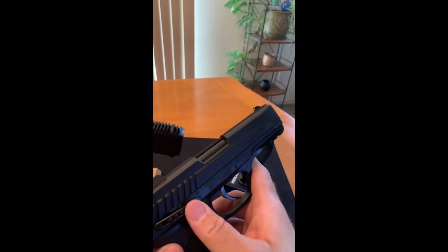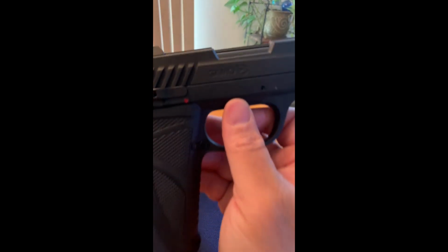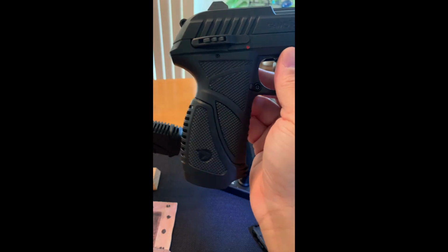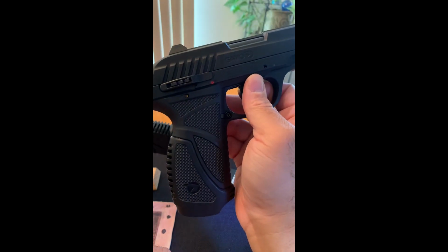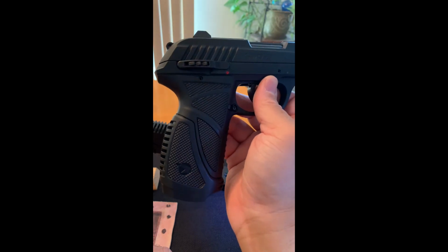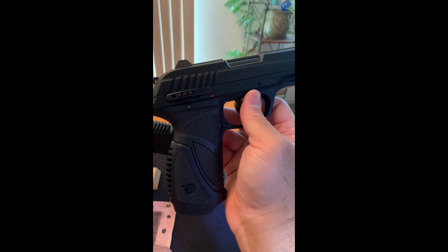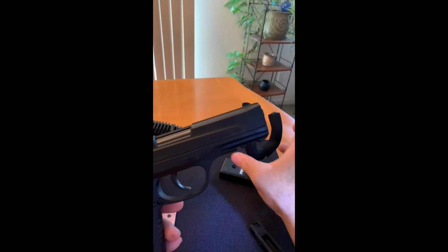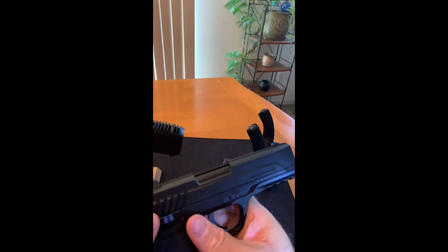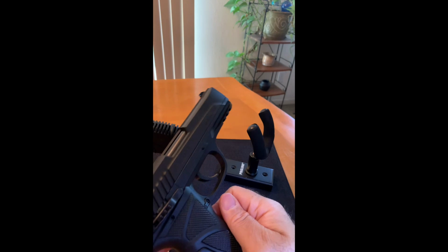So here's the safety. It's one of those kinds that you pull up and pull down, and those are pretty good. You can't go wrong with one of those. You're not going to knock it off and shoot anything without it being initialized. So it goes back down like that. So yeah, I can't wait to shoot these.